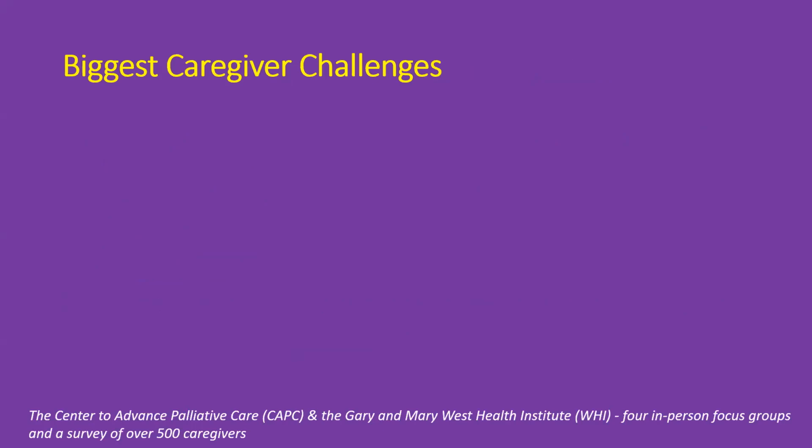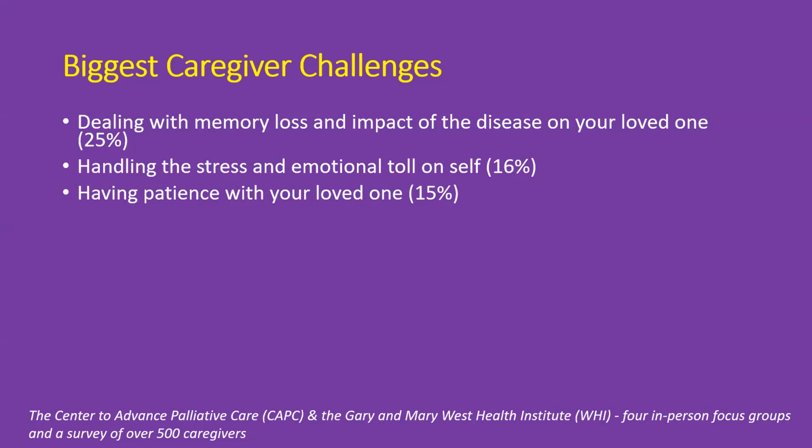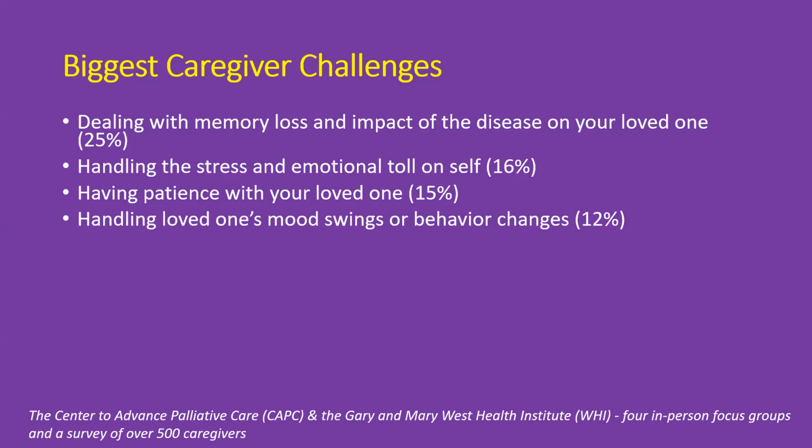So what are some of the biggest caregiver challenges that we find in Alzheimer's disease and other dementia? Well, dealing with the memory loss and the impact of the disease on individuals seems to be the leading and most frequent challenge that most caregivers identify. Also, handling the stress and emotional toll on themselves. Many caregivers will get burnt out, which makes them more susceptible to a variety of diseases themselves. Having patience with their family member seems to be very trying at times. And also dealing with mood swings or behavioral changes rates fairly high.